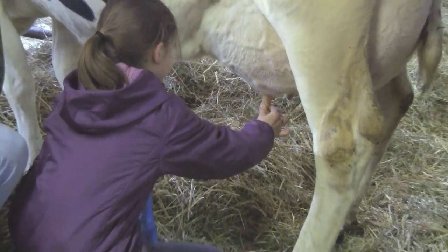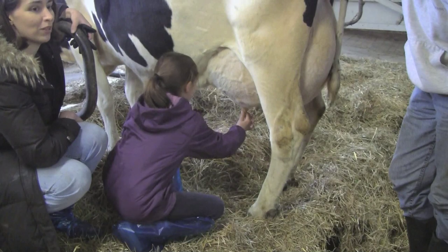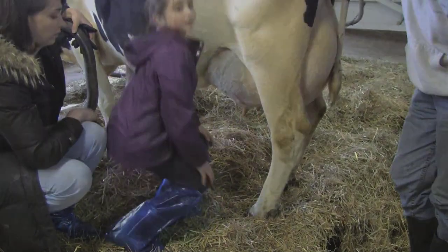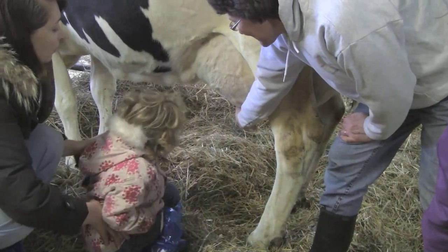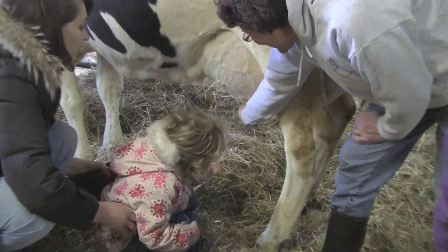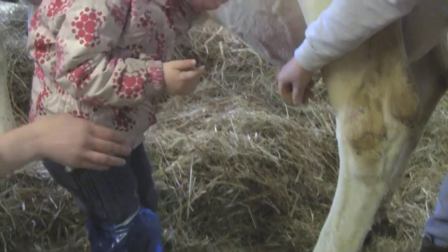101.3 degrees. Wow. That's a cow's temperature. They're quite a bit warmer than people. Mama, I want to feel. Okay. Hold your hand out for a minute. Hold out your hand. Gotcha. That's milk.